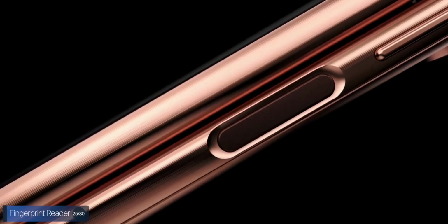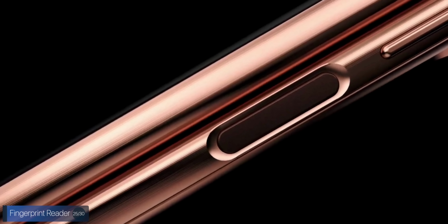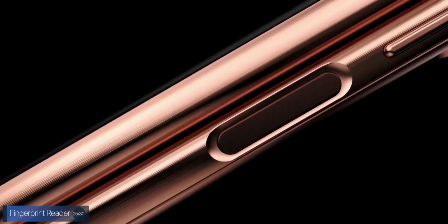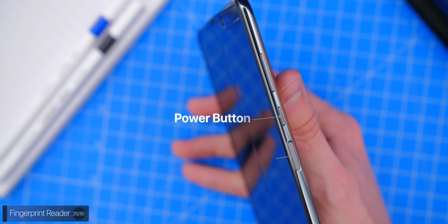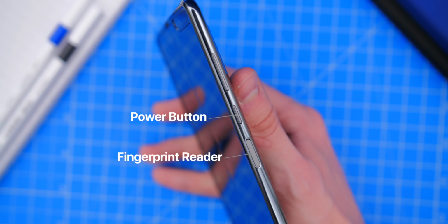Now, in case you're wondering if you're actually getting an in-display fingerprint reader this time, the answer is no. So this is still a side-mounted fingerprint reader, but this time Samsung has actually mounted it on the power button itself, as opposed to having a power button and then also a separate fingerprint reader next to it, like they did with the second version of the Fold 1.